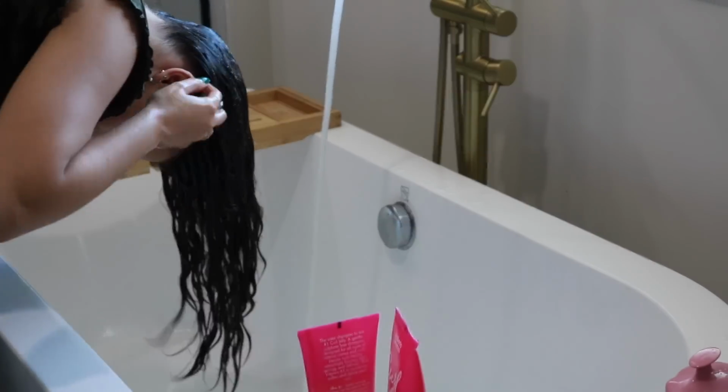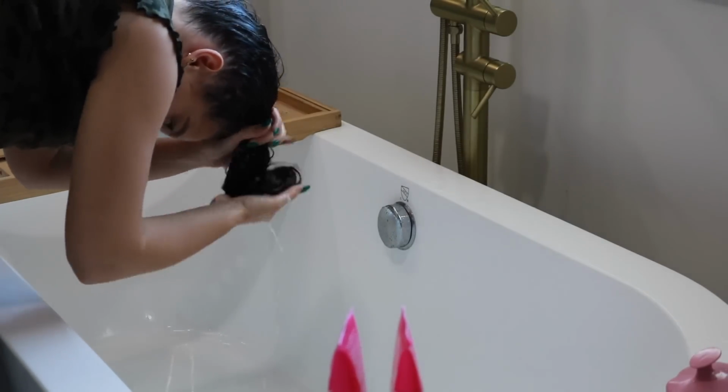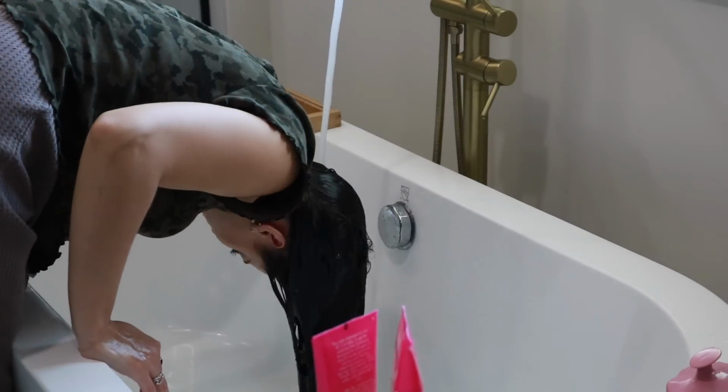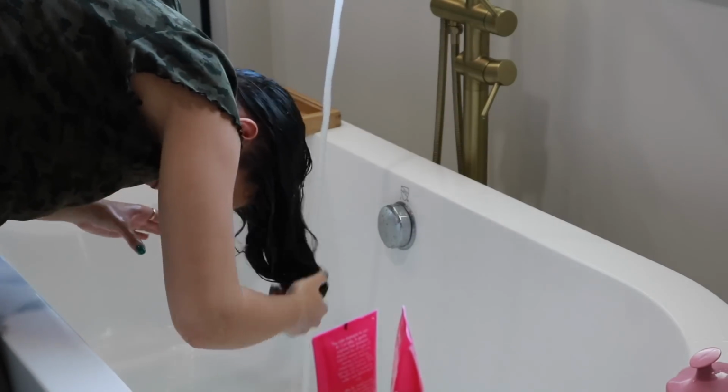A lot of the times I am dipping my hair back under so much that it's pointless to turn the faucet off. So we won't get into that conversation, but I just find that that shampoo needs a bit more. But then this shampoo is more lightweight and just better for every day. I mean, it is called the Everyday Shampoo.